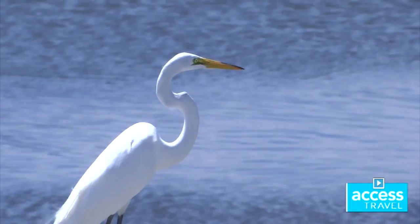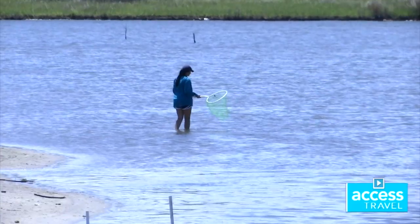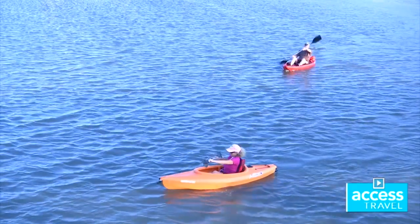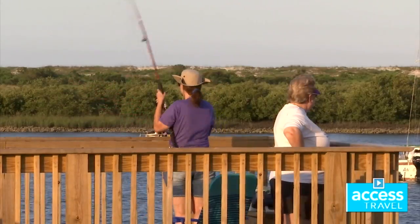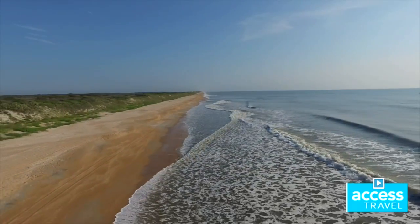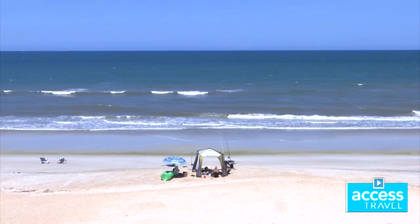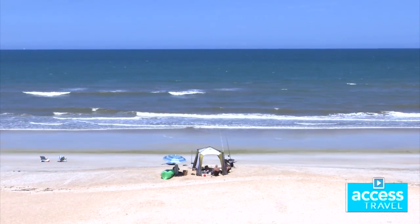The reserve serves as a protector for plants and animals while offering guests recreation opportunities, everything from kayaking to shelling to fishing. Because the reserve extends to several miles of coastline, guests can spend the afternoon soaking up the sun on virtually untouched, uninhabited beaches.